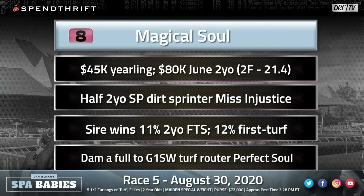Luis Saez takes the mount. He can be very aggressive in these turf sprints. Maybe Magical Soul will show some speed. Check out those clock reports, drf.com/spa.